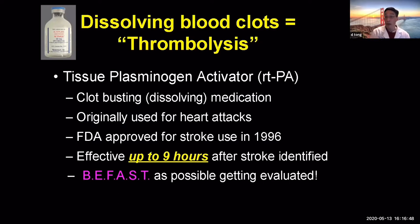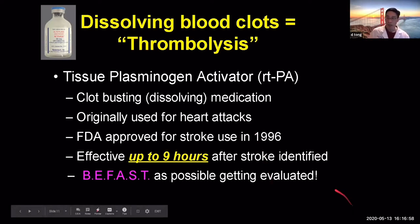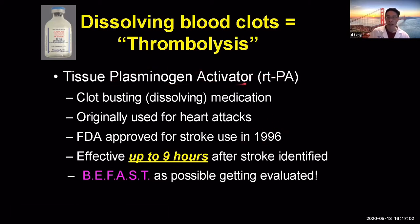The main medical treatment for stroke has actually been around for about, God, it's been like 25 years now. I can't believe it's been so long, but it has been for quite a while. It was FDA approved in 1996. It's called TPA, or tissue plasminogen activator. This was created by Genentech, our local company here. This is a drug that was originally used mostly for heart attacks and subsequently for strokes in the 90s. I remember back then, I was around when this happened. And it's quite effective for stroke.